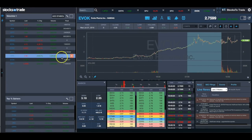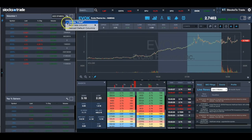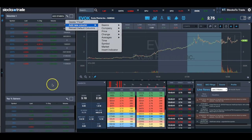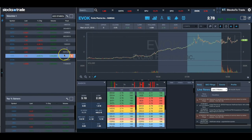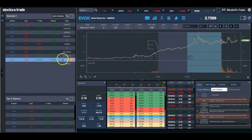You can see here the float on stocks to trade. You can add different stuff. So if I right click on this, I can add new column. I can show different stuff. Right now, float is probably the most important indicator in this market currently. So I'm very glad that I can show the float. And you can see the float is only 4 million shares. So it's already traded in the first hour of the day today nearly half of the potential shares.